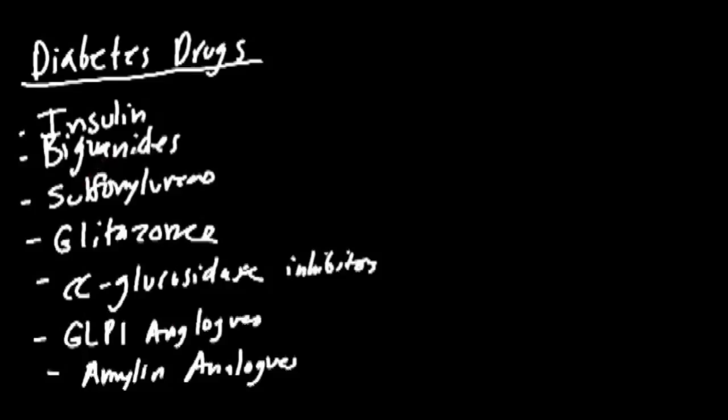As you see here, we have quite a list to discuss today. We're going to start with insulin, the big insulin. And as we work down to the bottom of the list, they're not as important. However, these top 5 are going to be your big diabetes drugs. These are going to be your mainstay.